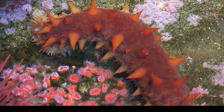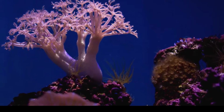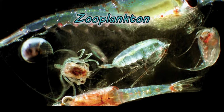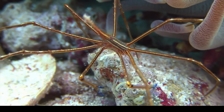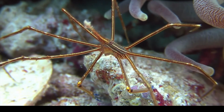You may be wondering, how does an animal that is stuck in one place eat? Coral eat by catching tiny floating animals called zooplankton. They stretch out long, stinging tentacles and catch their prey as it floats by. Then they pull their tiny prey into their mouths.